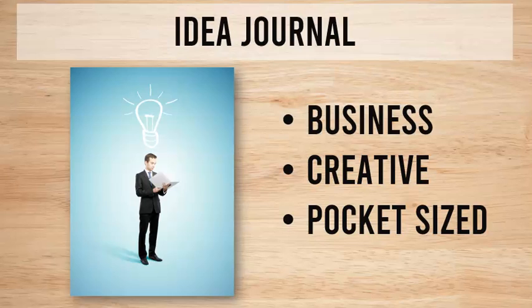Because if you've ever tried to write your ideas down on pieces of paper, we all know that doesn't work because they get lost. And also, it's hard to write down your ideas even in a regular journal, because unless you have a separate page for it, for example in a bullet journal, you could have a separate page just for ideas. That works. But if you just write them down in a freestyle section or things like that, you won't be able to find them unless you go back and read everything. So having a journal that's just for ideas is a very good idea.